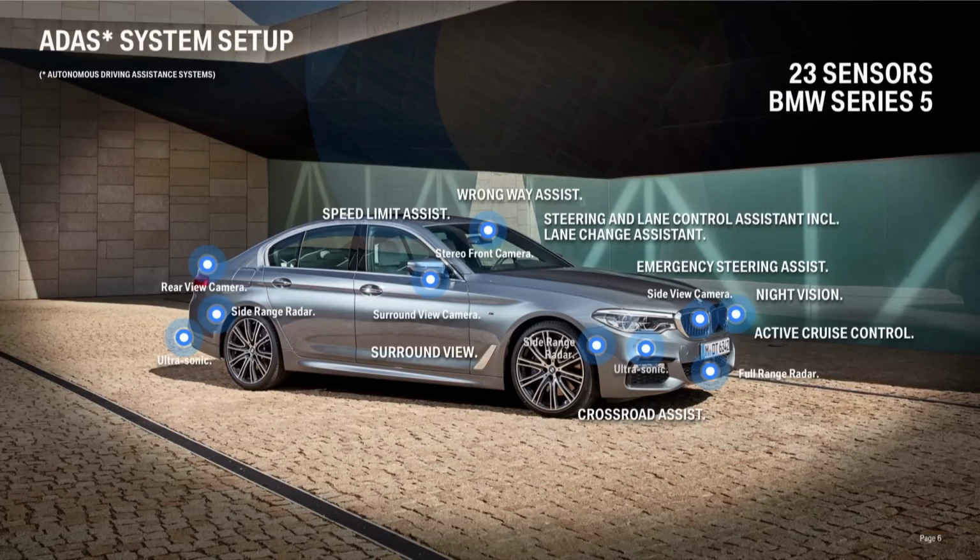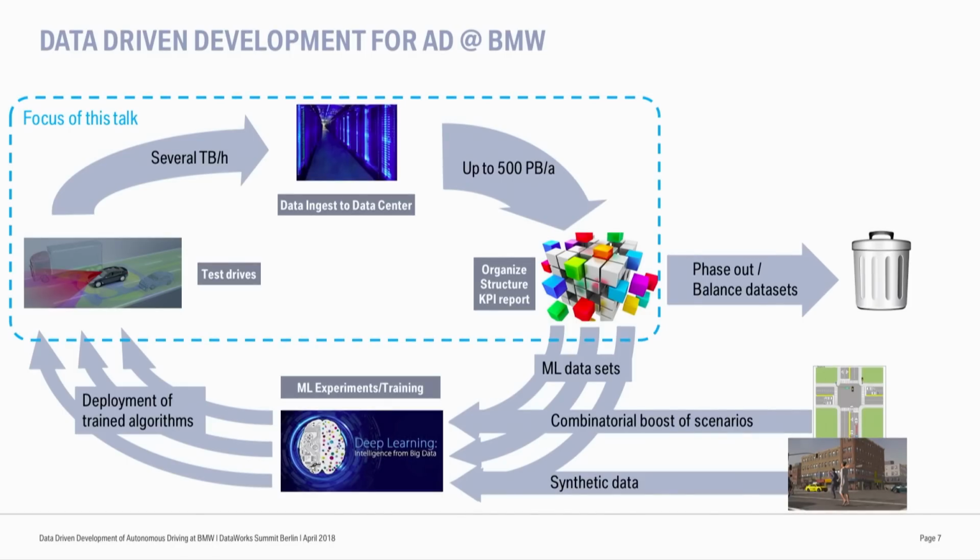So guess what? The newer cars for autonomous driving might have even more than that. So, to shortly touch on what data-driven development for autonomous driving is, I want to show you this cycle that starts on the left-hand side with test drives from test vehicles. So we are talking about development vehicles, not the customer fleet, not publicly available cars.